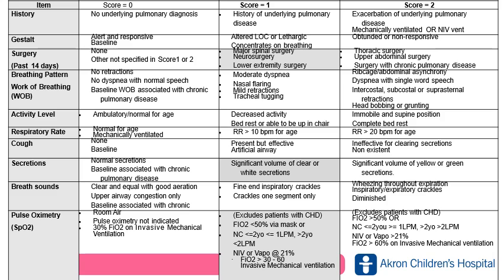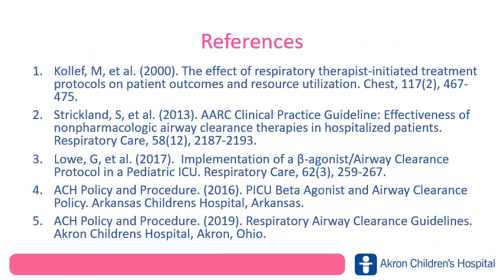Any questions? You should see the education coordinator, or Chris Reed can answer any questions at Akron Children's. And here are some references that you can refer to also.